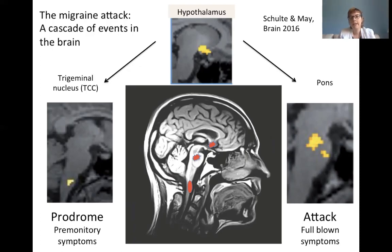And then during the attack, there was another zone, the middle red dot, we call it the pons, and we don't know exactly what that is. We think maybe it's a modulator. This zone has pain control centers, and also serotonin nuclei, or serotonin places. Okay, so sorry for the medical jargon, but I wanted to show you this because this really tells us that there's something going on inside the brain during a migraine attack, that we can see it.